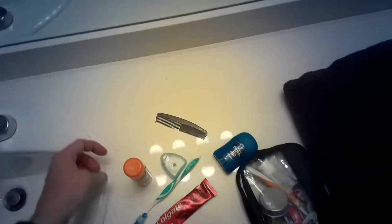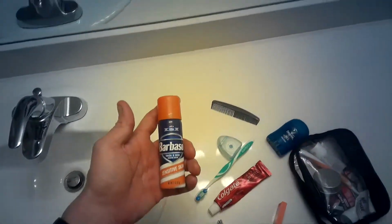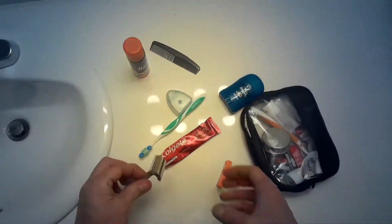You know, Hank's like, oh, I'm sorry, it's a mess. I was like, Hank, come on. You know, when you live in a tiny home, nothing's a mess. I got the shaving cream, comb, just put my razor together.